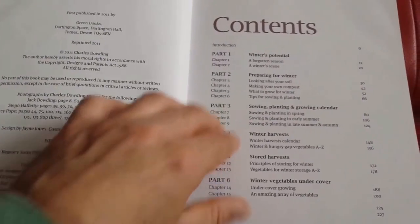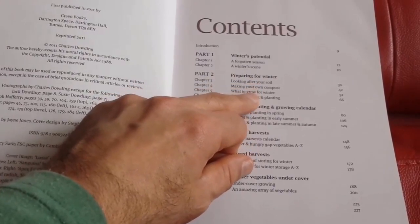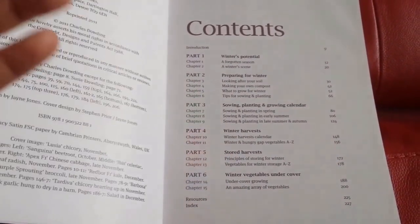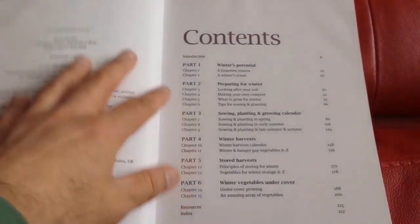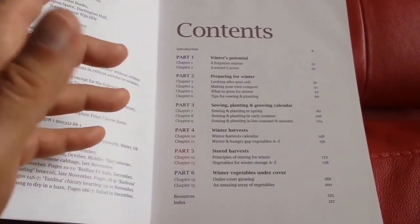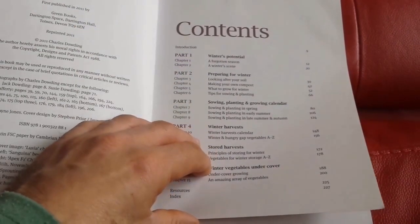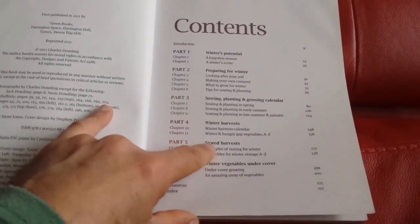The content of the book is Winter's Potential, A Forgotten Season, A Winter Scene, Preparing for Winter. Then it comes to the sowing, planting, and growing calendar, what you can grow in different months. Many times you actually start growing things for winter not in winter itself, because winter is not the season for much growth. You have to start in August, July, sometimes June. Then when the plants are big enough and you have planted them, they will give you the crop in the winter, in the cold season, when there are no other vegetables to grow.